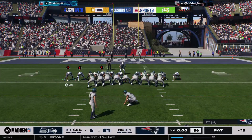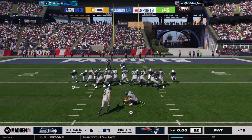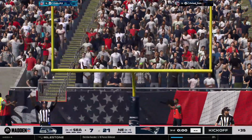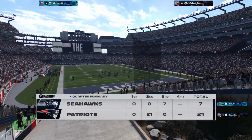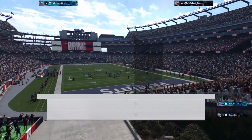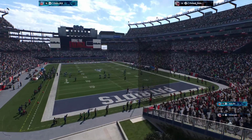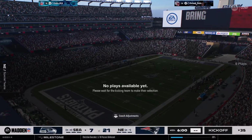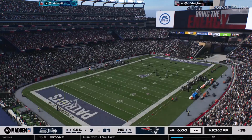Jason Myers on to attempt the extra point. The kick is good. And the Seahawks get back in it. It is 21-7. So these two teams take the long walk to the opposite end of the stadium. We've come to the end of the 3rd quarter. Back with more after the break. You're tuned in to the NFL on EA Sports.